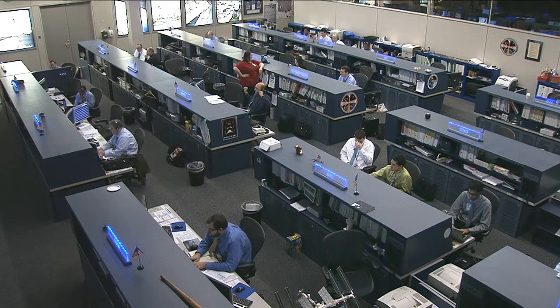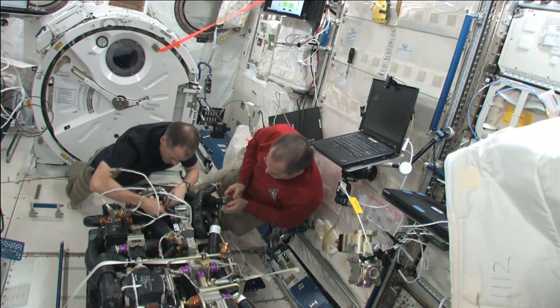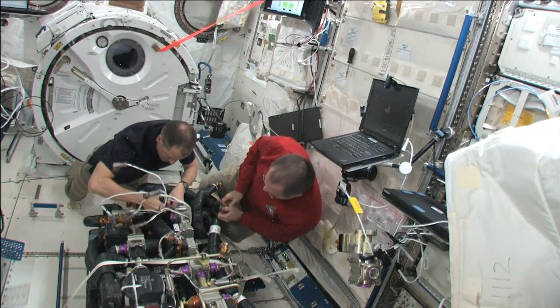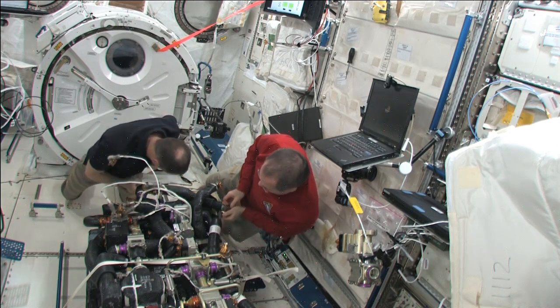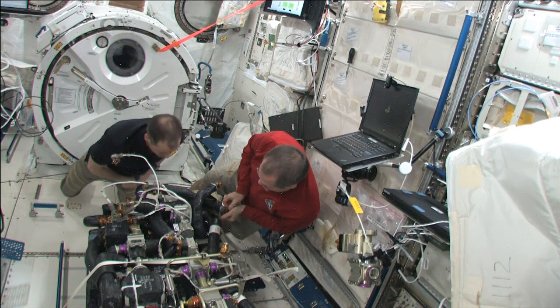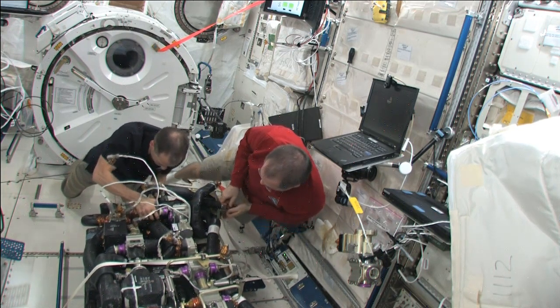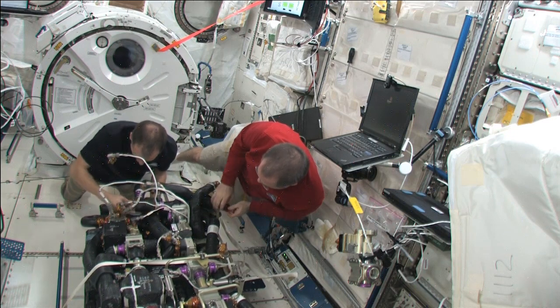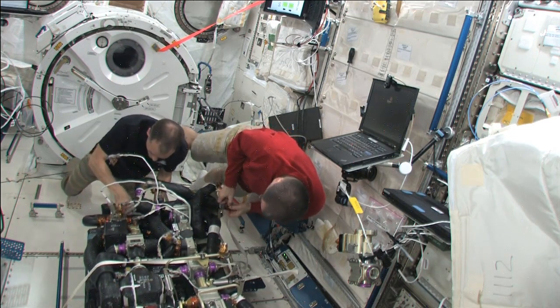Also, Thursday and Friday were spent doing some work on the carbon dioxide removal assembly unit inside the Kibo laboratory. This particular CDRA is typically housed inside the Tranquility node, but Tom Marshburn and Kevin Ford spent a lot of time, almost 2 full days, working on this particular piece of equipment that is part of the station's environmental system. It scrubs out carbon dioxide from the air, makes it acceptable for the crew to use.